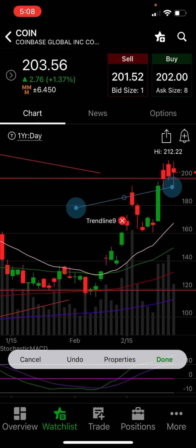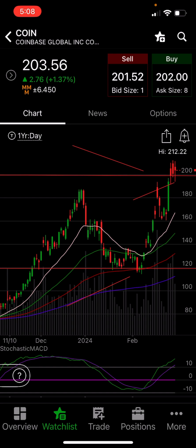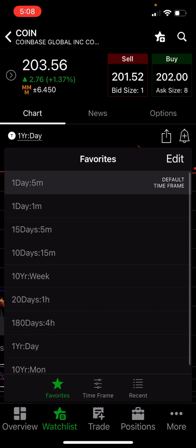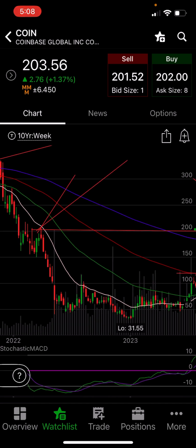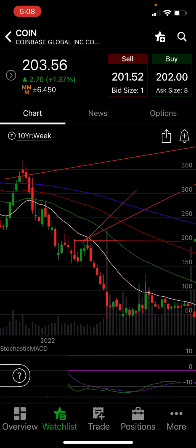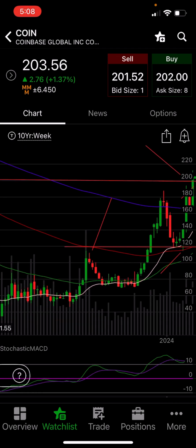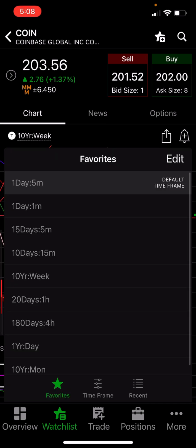See these long wicks? A lot of buying going on here. And so the $200 price tag is acting as support, which is just textbook, because if we pull out to a weekly time frame, let's zoom out here a little bit, okay? See these two lines right here? Previous resistance has now become current support at the $200 level.